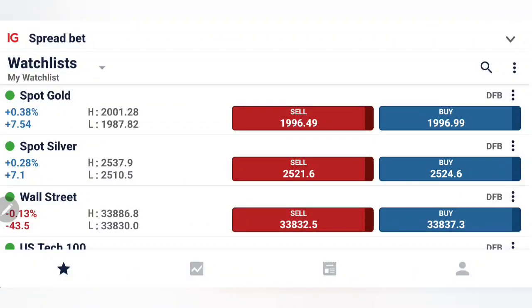Gold and silver both have traded bullish and achieved 2001 and 2535 to 2540 zone. Now, what to expect today? Which position should you take in order to profit trading gold and silver? We will see with the help of charts and indicators.